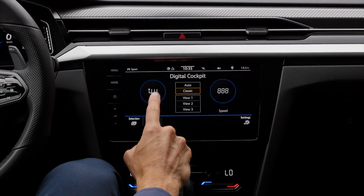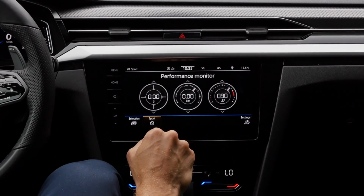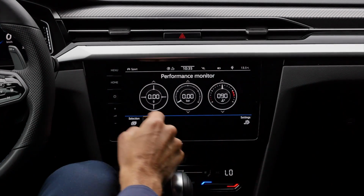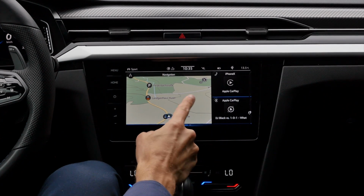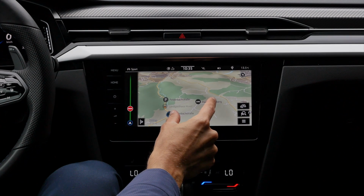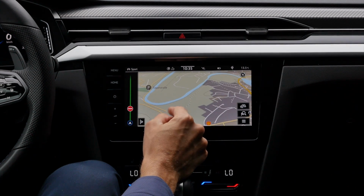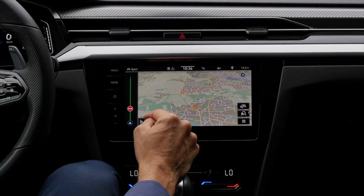You can also switch some things around the left side in the digital cockpit. This is the performance monitor with the G-forces and the pressure and the oil temperature. Also quite fun to look at that. And this is here like another home screen you can go to, for example. And then we have the GPS, which could be a little bit more responsive. But yeah, as I said, now a little bit updated, and now it's a little bit better. Still not the best, but you get along.